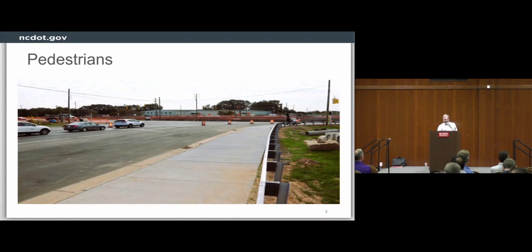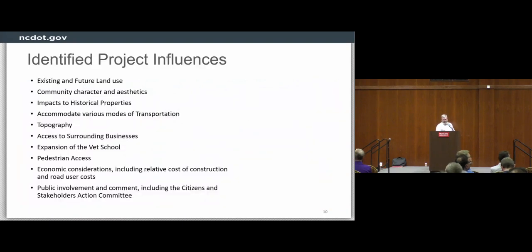So there's more than 9 miles of public roadway in the network of the study, but less than 2 miles of sidewalk. So there's a little bit of a disconnect there with the pedestrian traffic. So the next step was to determine the influencing factors for the project. So here we're going to talk about those project influences.